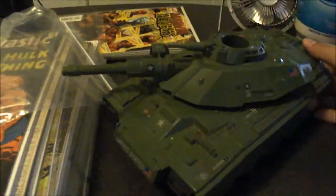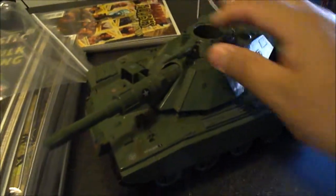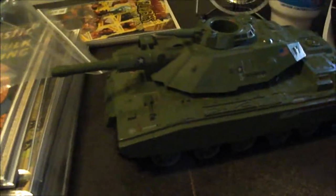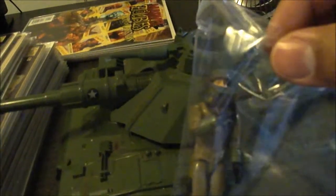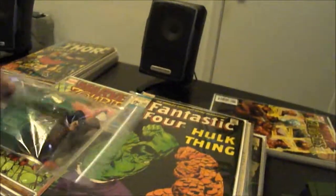I purchased this G.I. Joe tank. This tank right here, I never had when I was younger, and I've always wanted. So I purchased this. The guy says it does work with a couple D batteries. So I'll be cleaning this up. It also came with a figure. And the guy's name and the tank name escape me right now. I do know it, but I'm hurrying through this video, guys, so I don't have to upload an hour video.